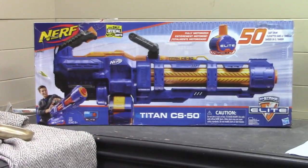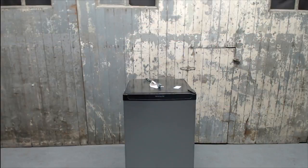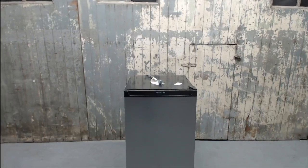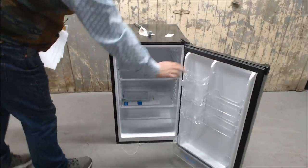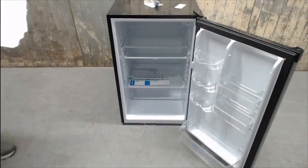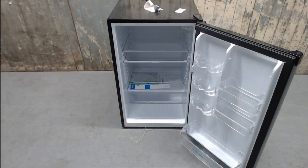Then we have a Nerf gun. And this is a big one. This is a Titan CS50. 50 dart drum is what it is. All right. And with that, we're going to put that up. We got another one on the other side. Oh, we got something on the other side. We got a refrigerator. Now this one is straight refrigerator. You can put your drinks in here, and there's not a freezer up there, just a refrigerator. And it's like a dorm size, but a fairly large dorm size is what it is.